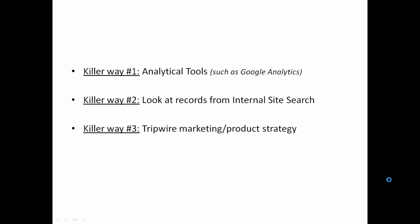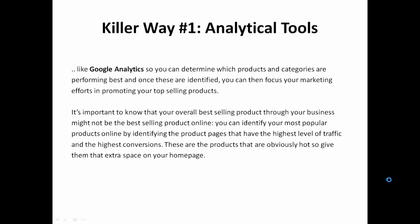order. So these three ways that I'm going to cover are analytical tools such as Google Analytics. The number two is looking at the records from your internal site search, and I'm going to explain that to you. Number three is tripwire marketing product strategy. So let's start with the number one. First off, implementing analytical tools.